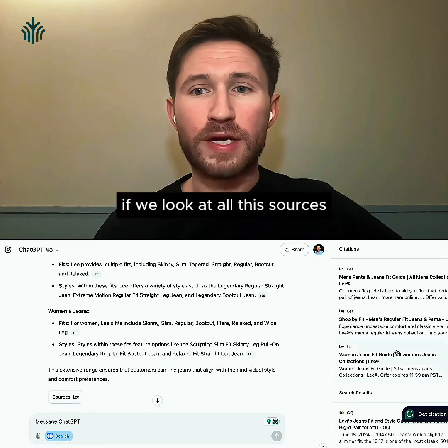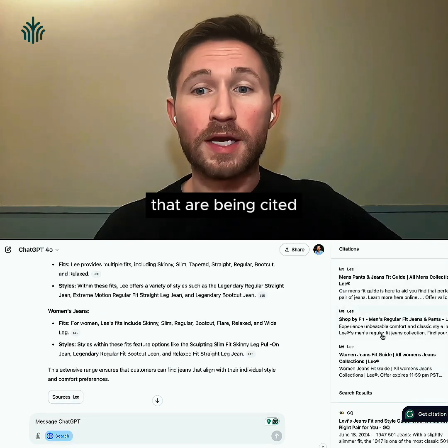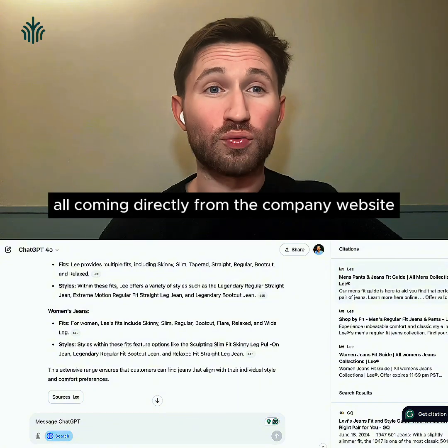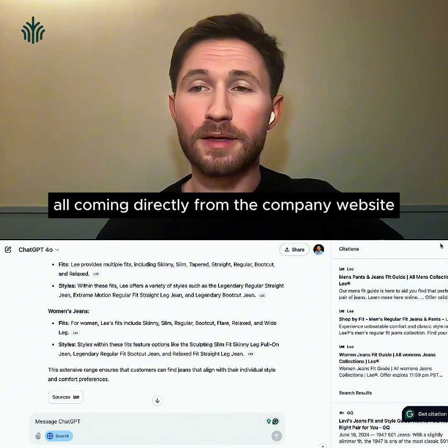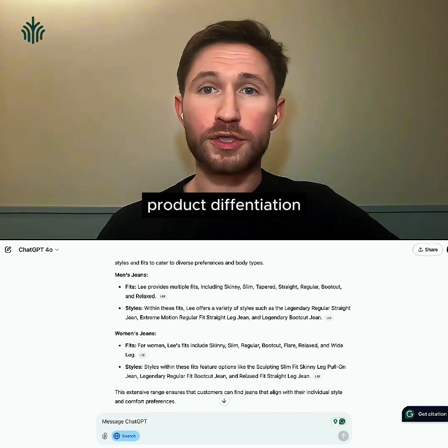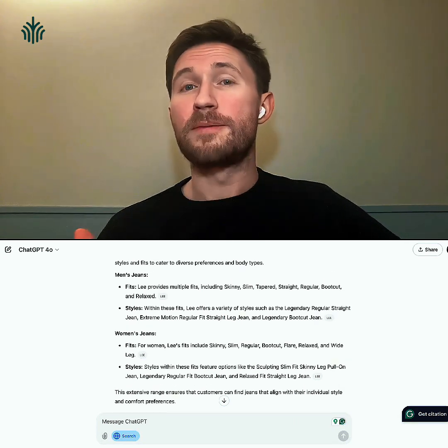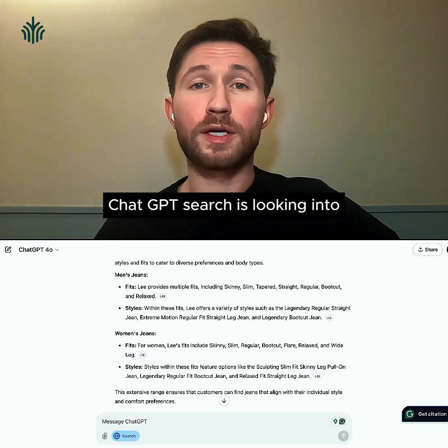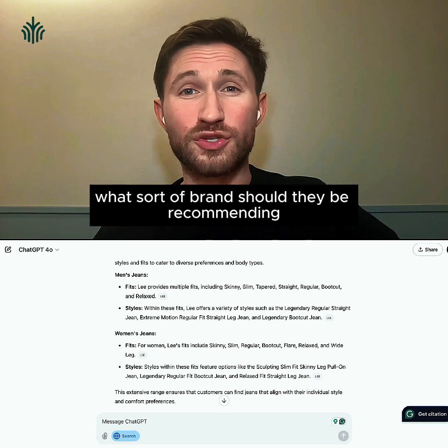So ultimately, if we look at all these sources that are being cited specifically in here, we can see these three citations are all coming directly from the company website. What this tells me is product variety, product differentiation, at least at the moment, is a really crucial factor that ChatGPT Search is looking into to understand what sort of brand it should be recommending.